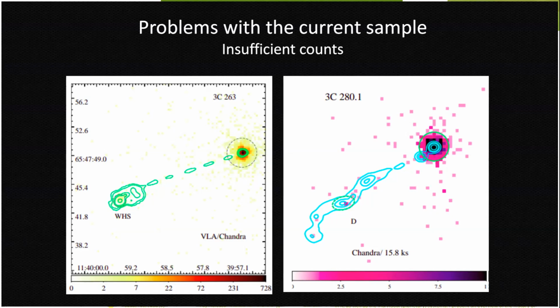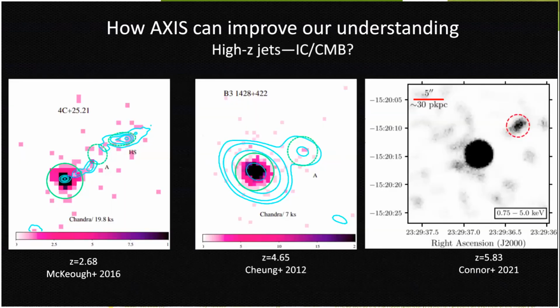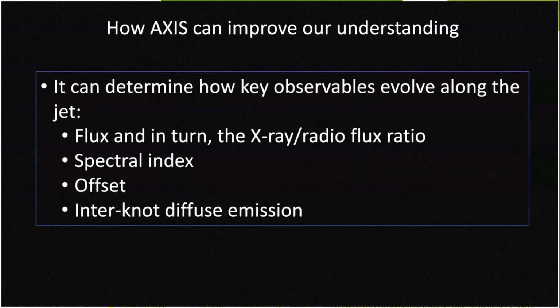Most of the knots are usually undetected in the X-rays because of problems with lower sensitivity. So we are essentially dealing with a highly incomplete sample, and most of the remaining jets are either very faint hotspot-only detections, or they simply have scattered counts all along the jet without any clear distinct features in the X-rays. Now, offsets by themselves cannot give us the full picture of how knots form and produce X-rays. We need to combine spectral information with offsets to get the full picture.